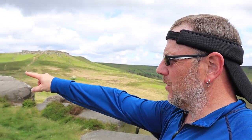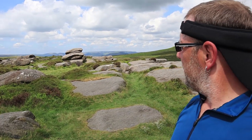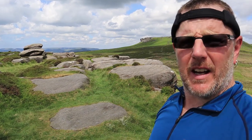But yeah, see the way the rocks now are all lit up. They look pretty cool there. See if I can focus on them in the background. So yeah, get the camera out and we'll have a look, see what we get up to.